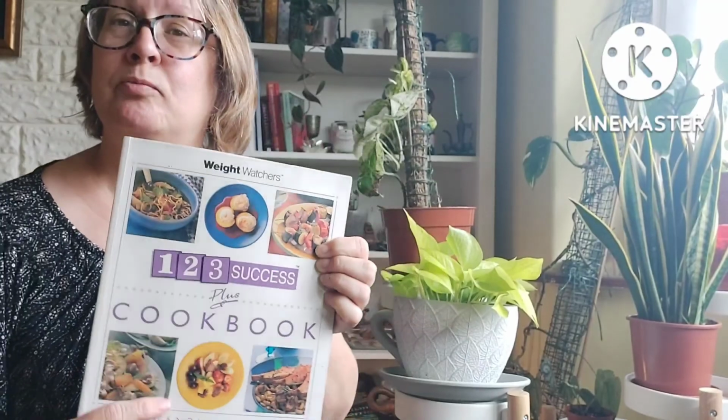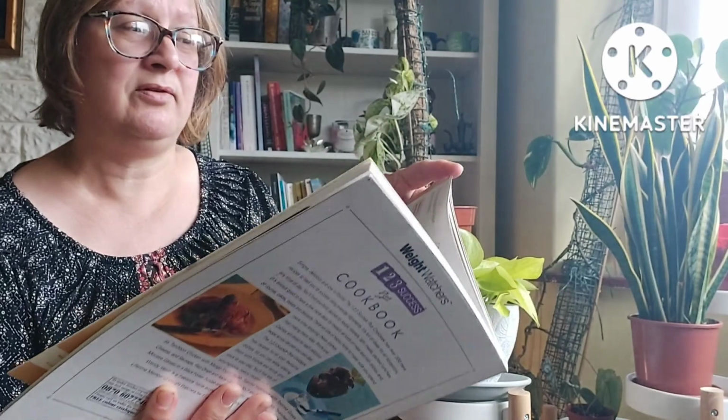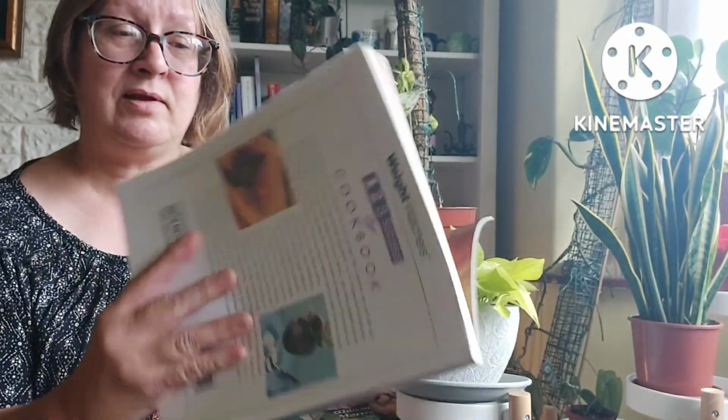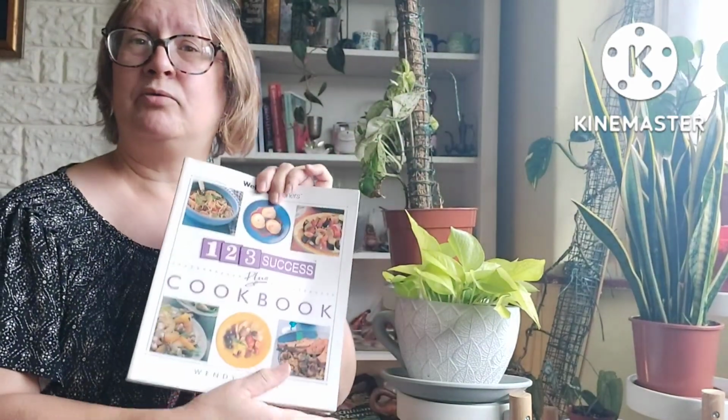And then I got a couple of books. One of them's a cookery book, and it's a Weight Watchers book. And I know somebody who's part of Weight Watchers at this moment, and I think they would appreciate this book quite a lot. So I only paid £1 for it. It's really good condition as well. The pages are nice, they're not dirty, they're not dog-eared, they're not ripped or anything like that. So it's a nice book, and it would have been £10.99 had I bought it new, but £1 for a good condition book is a bargain.